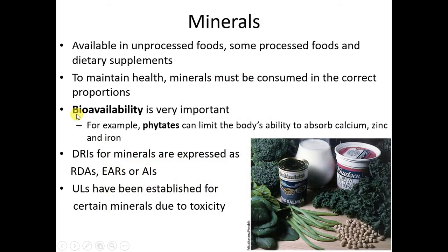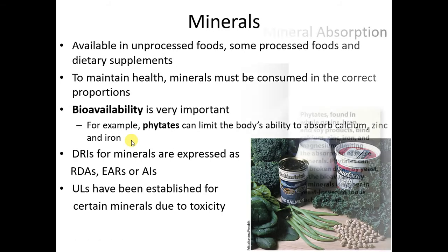And a new focus area here is this term bioavailability. It's very important with respect to minerals. Bioavailability is not the amount that you consume, the amount on your plate and then into your mouth. It's the amount your body absorbs. And what's very interesting about a number of these minerals is that their bioavailability is very limited and in fact is impacted by other foods that are consumed at the same time. We'll look at that.